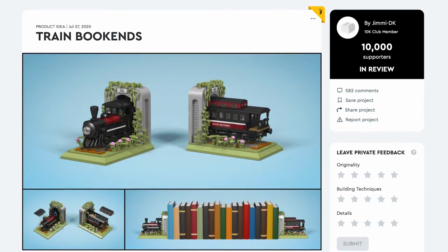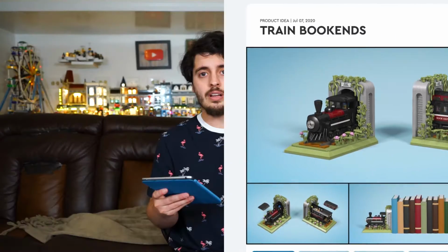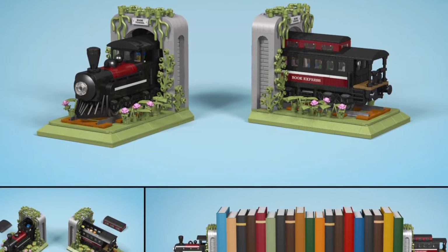I would buy it in a heartbeat, but again, I don't see LEGO relinquishing control of their modular series to a fan designer. Number 18, Train Bookends by Jimmy DK. This is actually a really fun, clever idea that I would imagine they could make, again, in that sort of vein of art pieces like the ship in the bottle or the typewriter that really only serve as display pieces.